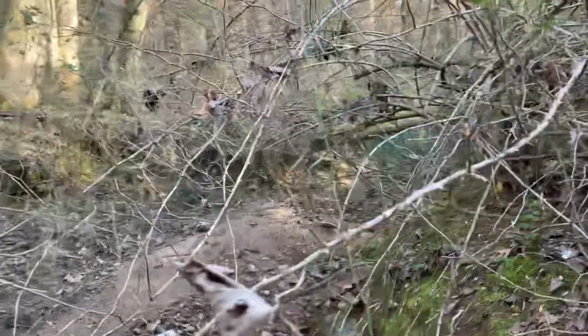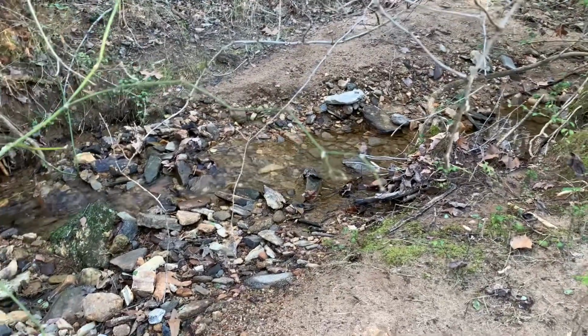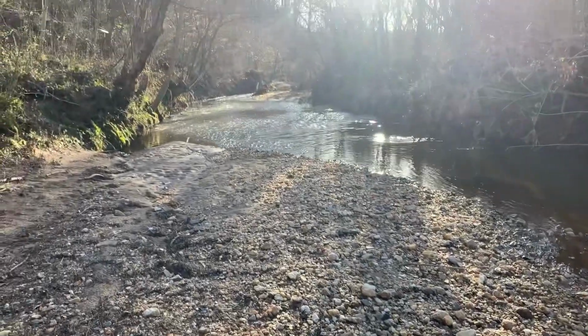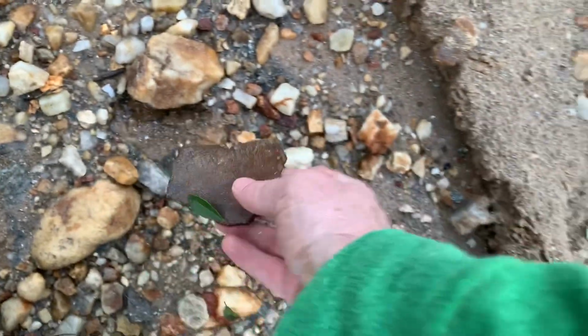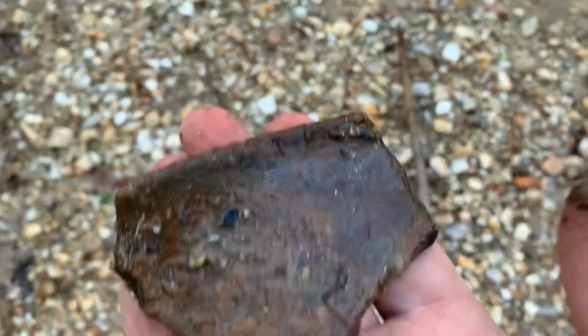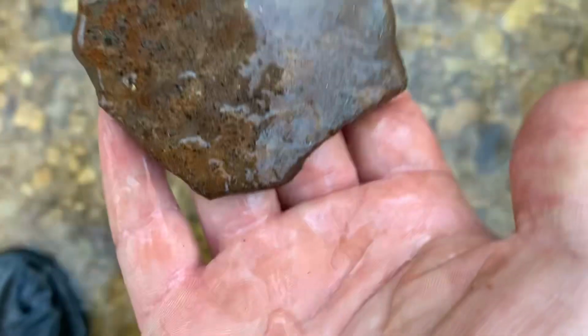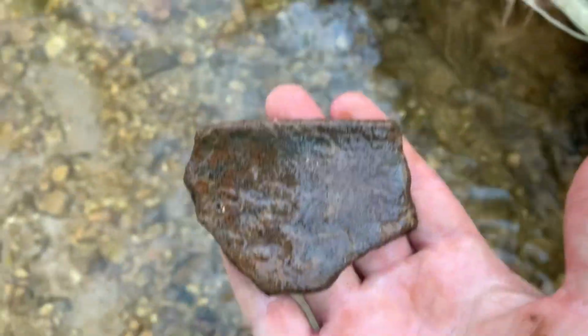I want to make it back up to that feeder where I found that artifact last weekend. At least try to come out here with one native artifact today, even if it's just a potsherd. That's a cool piece. That's cool. Thank you.